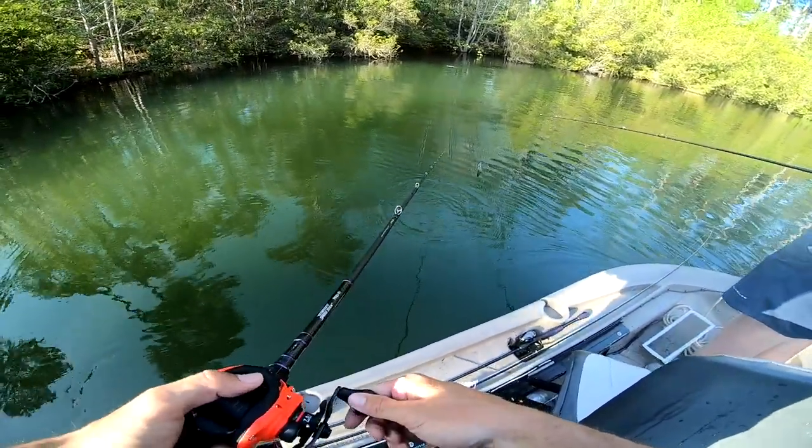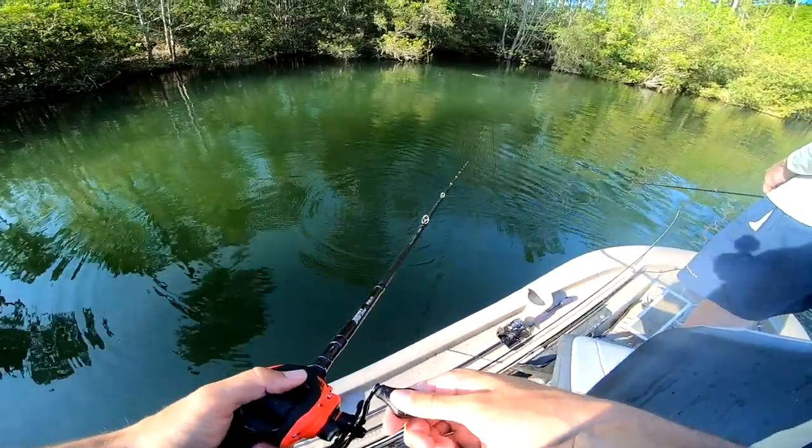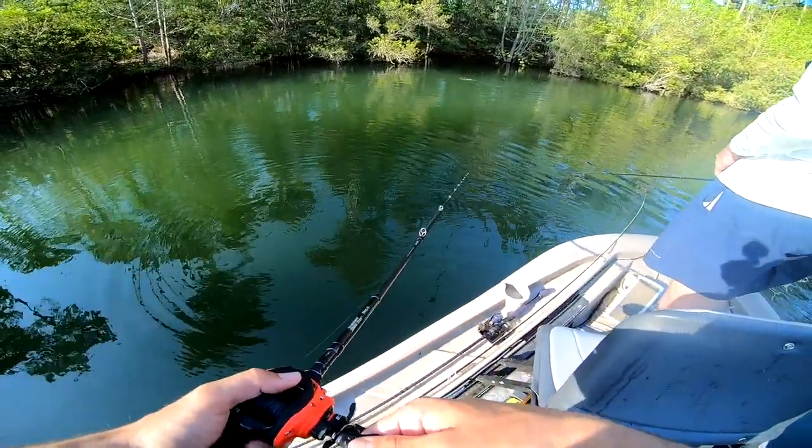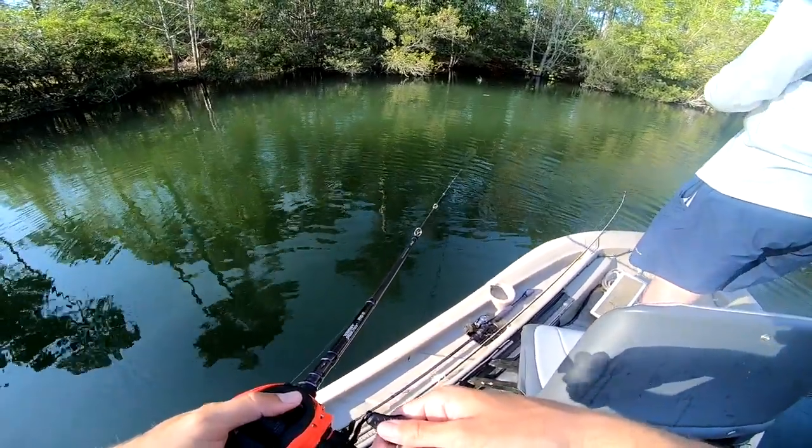Uh-oh. I see him. It's a big one, too. Move your rod. He's right under me. He's right under it. Look at that. Oh my God. You think he sees the boat? Toss your jig. You're going to catch this fish. Reel it up to me.